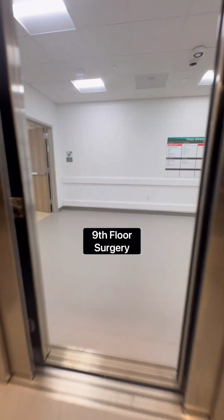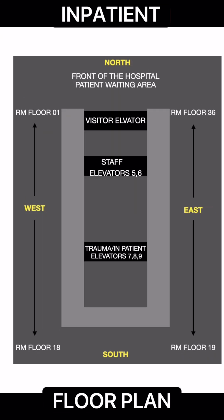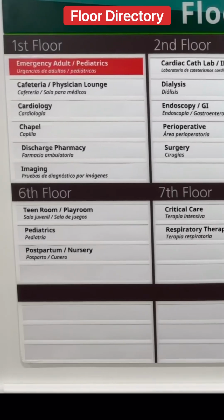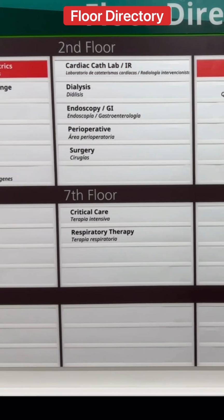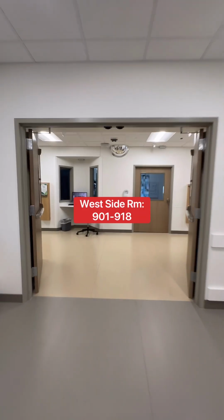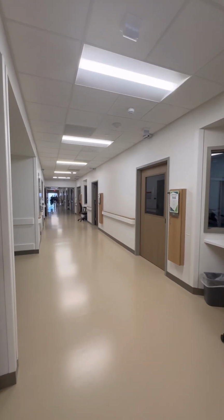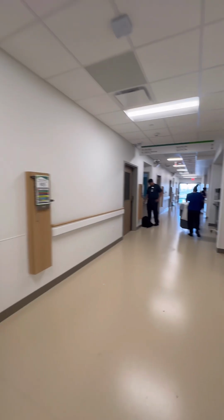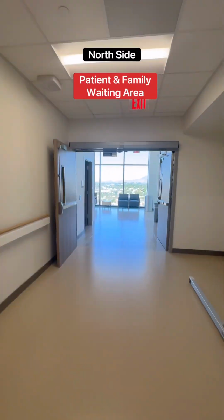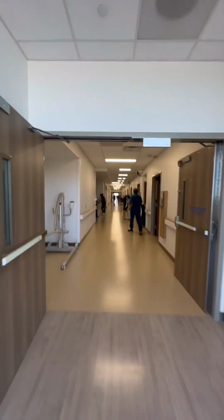On the 9th floor, all the floor plans are pretty symmetrical for the ICU, medical, and surgical floors, and you basically have a floor directory. We take the first west side, which has rooms 901 to 918. This is pretty standard on their numbering, and we are walking towards the north side or the front of the hospital. This is the patient and family waiting area.